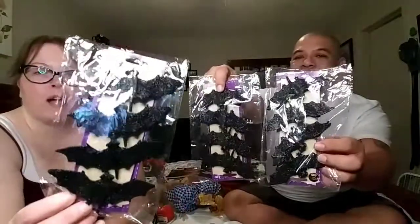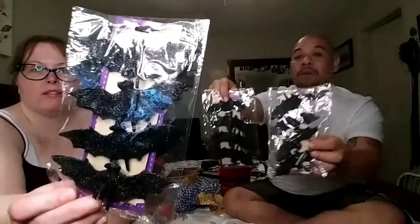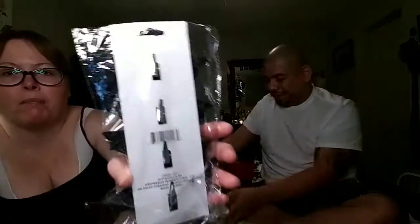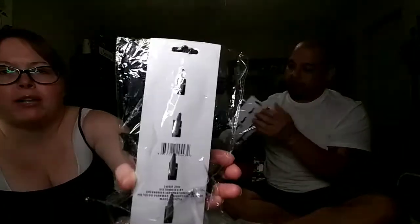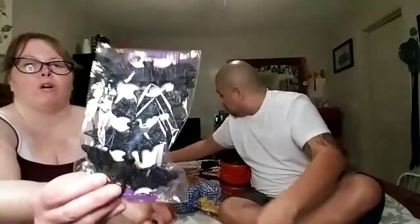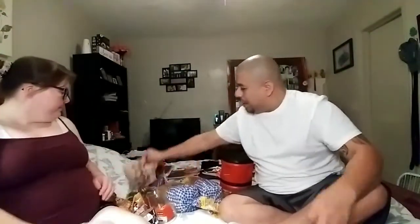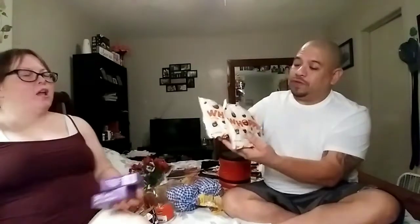The next thing we picked up are these bats, and it's a 4-count. I picked these up because I'm going to stick them on the wall for decoration. These are cute, and they do have the clips on the back, but I think I'm just going to take them off and use some tape or something to stick them to the wall.